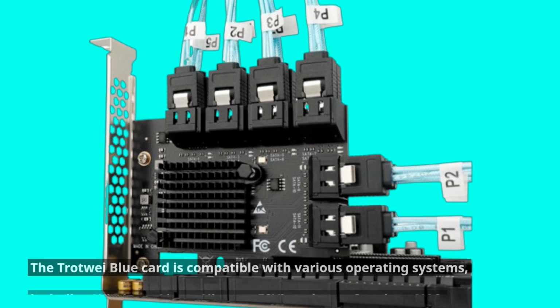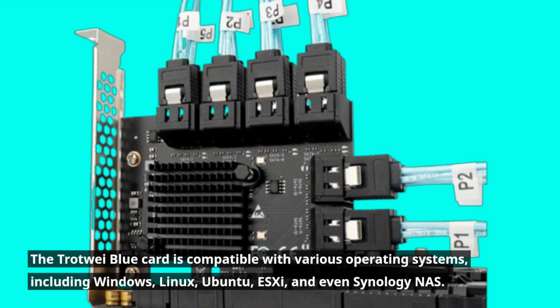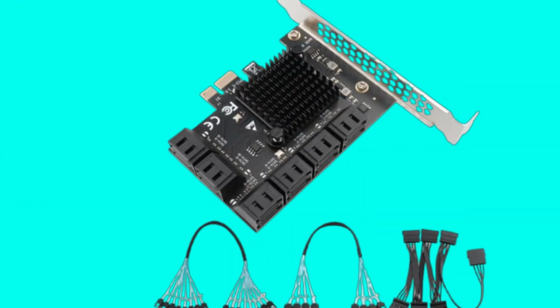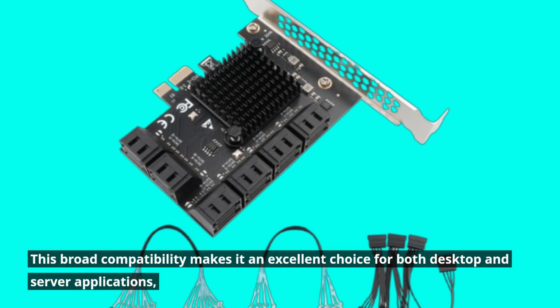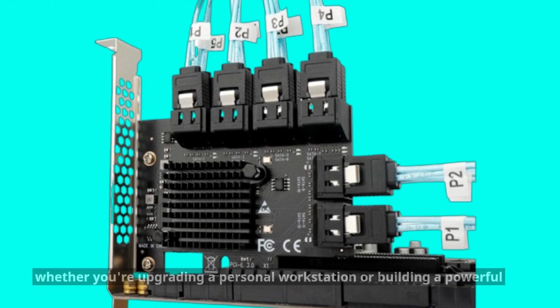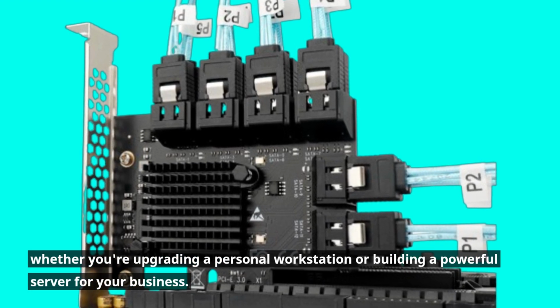The Trotwei Blue card is compatible with various operating systems, including Windows, Linux, Ubuntu, and even Synology NAS. This broad compatibility makes it an excellent choice for both desktop and server applications, whether you're upgrading a personal workstation or building a powerful server for your business.